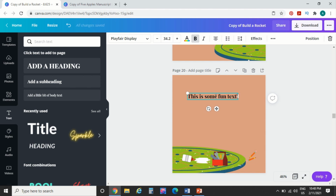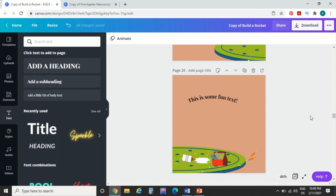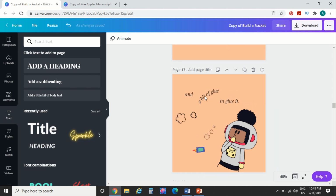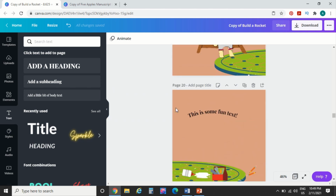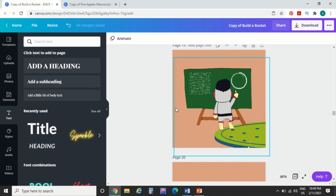And you can do different things like go back up to the effects and you can curve it, and you have a little slider where you can curve it as much as you want, or as little as you want, and that's kind of fun. So that's how I made this type of text here. And really that's it. And that's how you're going to do the illustrations for your book where you have maybe a sketch or two that you want to put in, so you can add a personal touch. Now all of these images are copyright free, as long as you have the paid version, to use the pro features.